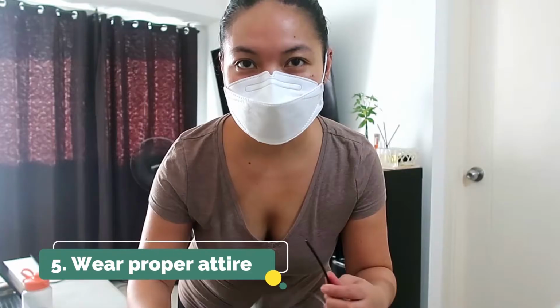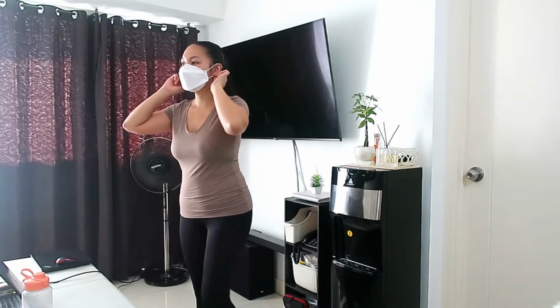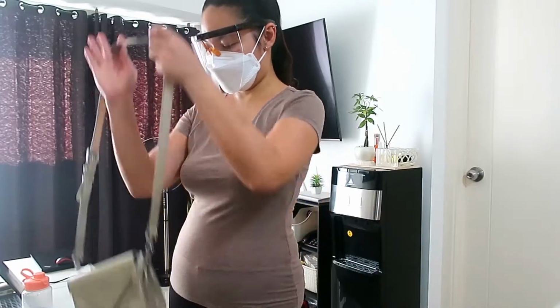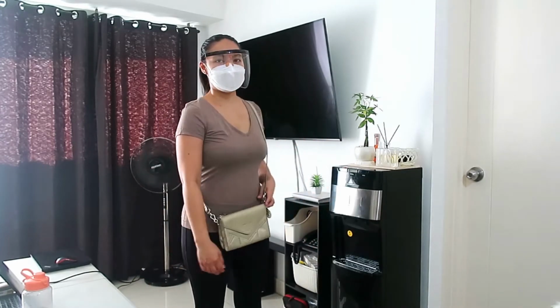Number 5. Proper outfit. Of course, you need to wear your mask and face shield, or also wear gloves for extra protection. Make sure to wear comfortable clothes and shoes or slippers. Floors in the markets get quite dirty and filthy, so make sure that your footwear is something that's okay to get dirty. For gals, wear a sling bag or belt bag with only essentials like your wallet, a small one preferably, or just bring your money. Never use fancy bags to avoid theft or snatching.